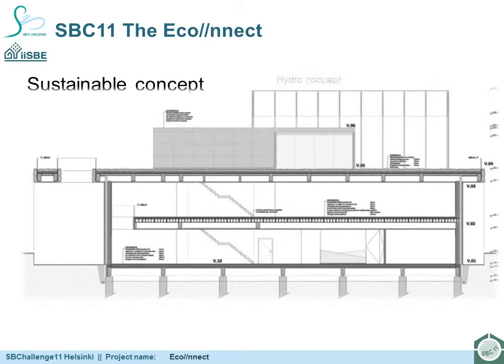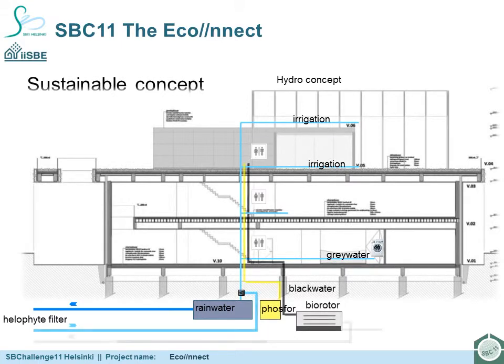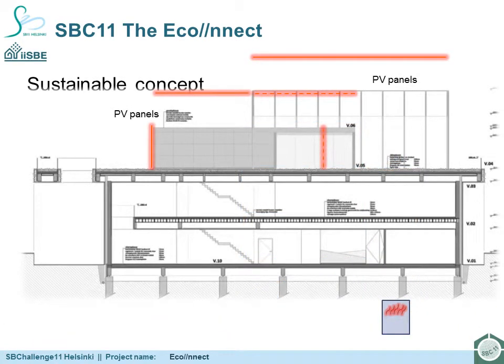All rainwater will be collected and used within the building for irrigation, toilets and washing machines. In this building, washing facilities for the whole district will be realised, making inefficient private systems unnecessary. The surplus will go to the buffer with halophyte filtering. Black and yellow water will be collected separately, to be used in the microturbine on biogas and as phosphor. The leftovers from the biogas installations can be used as compost. On the roofs, PV panels provide the necessary electricity.